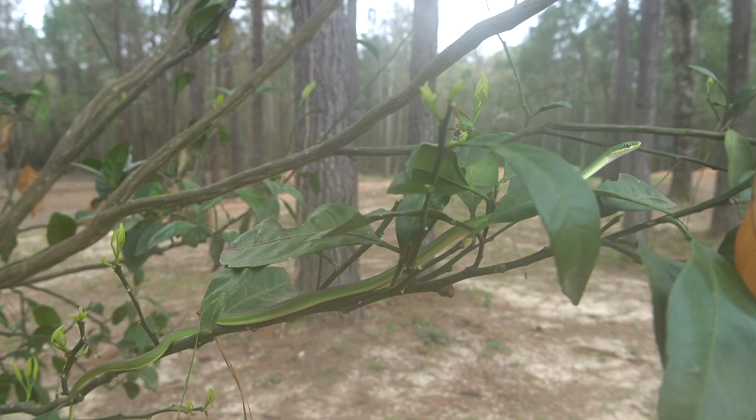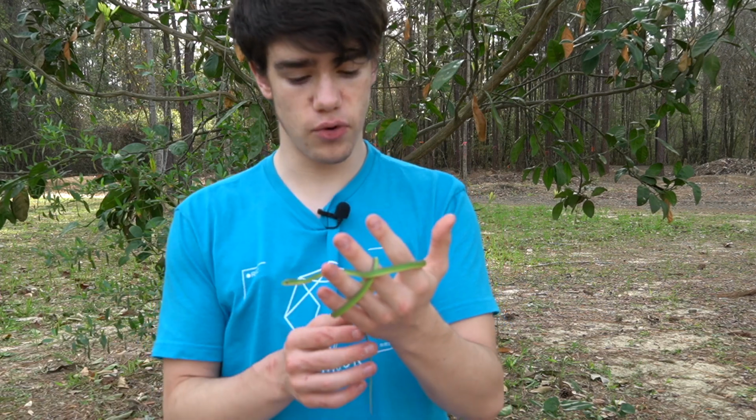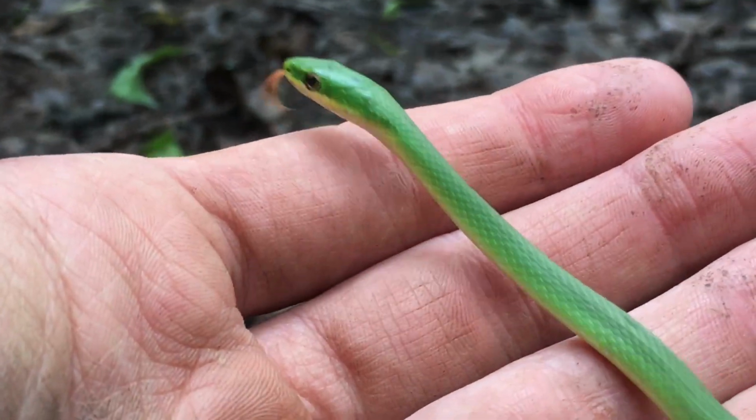On top of that, not only are these guys rougher than the smooth green snake, they're also quite a bit bigger. The smooth green snake only gets about 20 inches in length, whereas these guys can get upwards of about 3 feet in length. These guys, of course, are not usually as thicker bodied as smooth green snakes. They're much more long and slender.